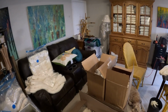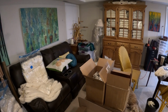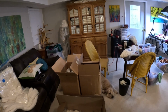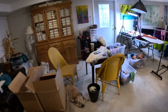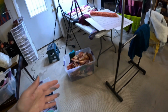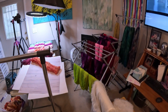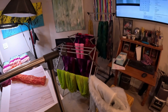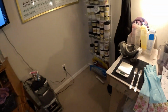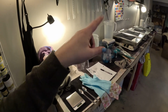And then I have this hutch that I store all of my current bases of undyed yarn, my work table, my photo table, just bins of yarn in various states of doneness, more yarn, drying racks, and then here is my dye bench. So I got my space to mix everything, and I've got my pans.